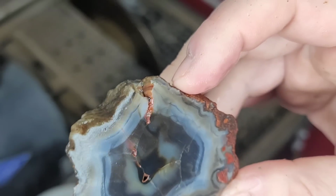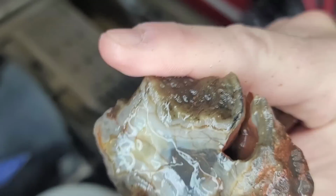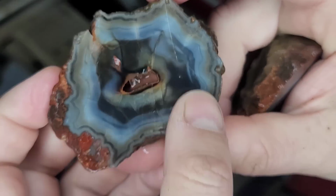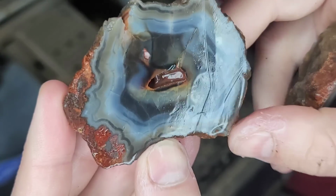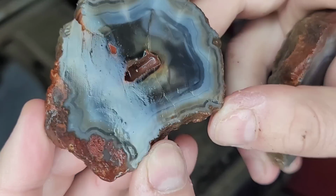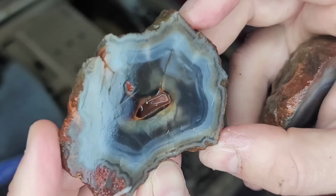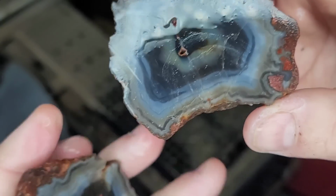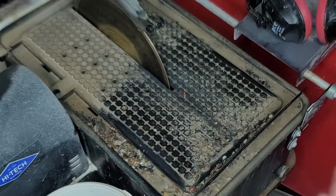Deep pocket of chalcedony in there. Some banding on the outside. Here's the other side, which we have a pocket. That's the one that runs through here, and that runs kind of at an angle all the way through the piece. This one does have a fracture running through it, but not a huge deal, not a deal breaker. Might be able to heal that. But yeah, that's a nice one. On to the next one.